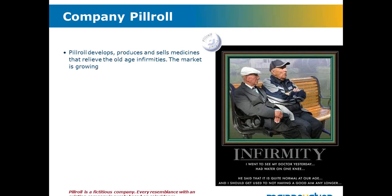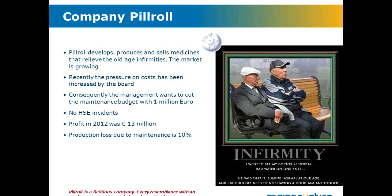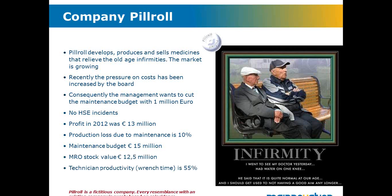Pillroll develops, produces and sells medicines that relieve old age infirmities. The market is growing. Recently the pressure on costs has been increased by the board of the company, and the management wants to cut the maintenance budgets by 1 million euros. There are no incidents on safety or health. The profit was 13 million euros in 2012. The production loss due to maintenance was 10%. The maintenance budget is 15 million and the stock value is 12.5 million.